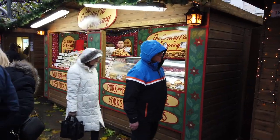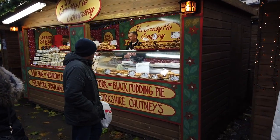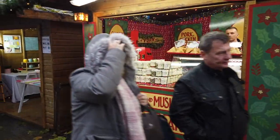Another little pie shop here. This is the Krusty Pie Company, and they do different pies, massive sausage rolls. They seem to be quite trendy at the moment. 3 for £10 on a lot of the pies there.